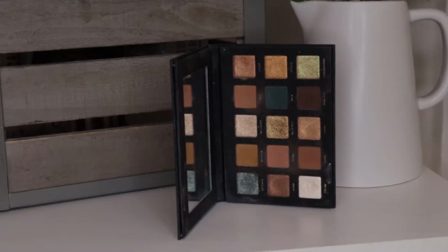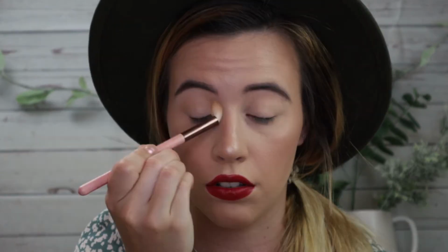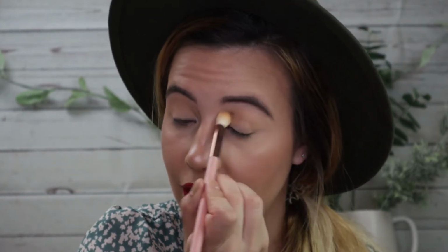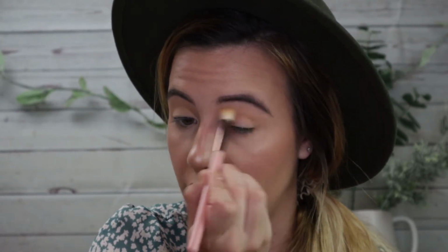The palette that I'm going to be using today is the Goddess palette from Alter Ego, which is like the dupe for the Natasha Denona Gold palette. I'm going to play with some of the colors in here. I'm just going to take a fluffy brush, and I think I want to go into this one here, and put this in my crease for some dimension. We're going to be slowly building up that color. That way, if you're uncomfortable wearing red lipstick with bold eye colors, we can judge if we want to add more or not.